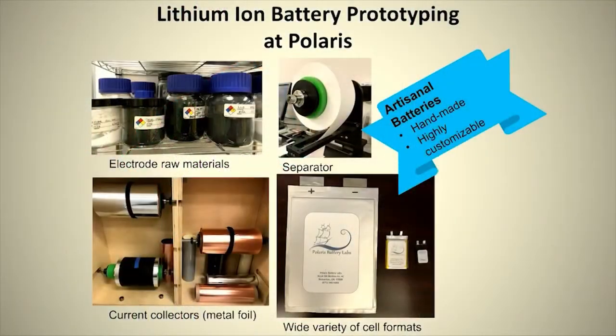And we start with raw materials like these powders here. This is some of the anode and cathode active materials, some of the binders that hold all the active materials together. We coat those on conductive substrates called current collectors. They're copper foil, aluminum foil. There's a separator that goes in between the two electrodes to keep them from short-circuiting and allow lithium ions to pass back and forth. There's electrolyte inside. There's no picture of that because it's air and moisture unstable, and so it's hard to get a picture of that. Also, it just looks like clear liquid.